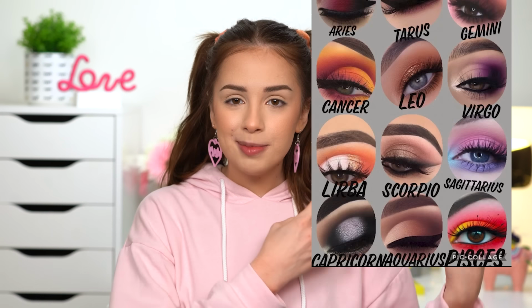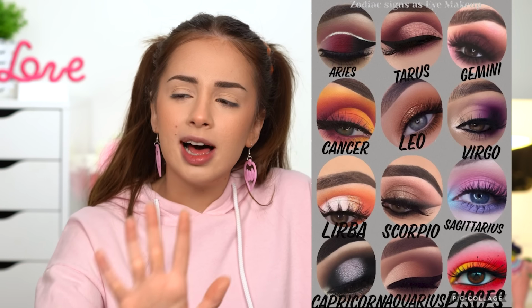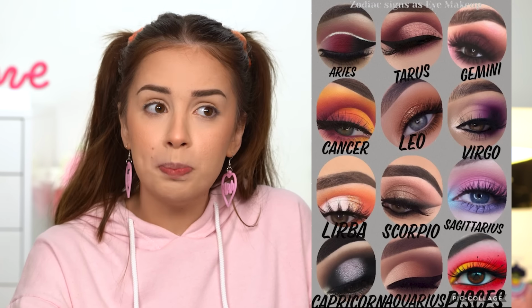I was looking for some makeup zodiac sign charts and I came across this one. Why is the Sagittarius the most colorful of all of them? All the other looks are so elegant, so glam. The Sagittarius one is like, nope, I'm the rainbow. Oh my god, look at this palette with my whole outfit. Like, this palette can be an accessory for my outfit today.